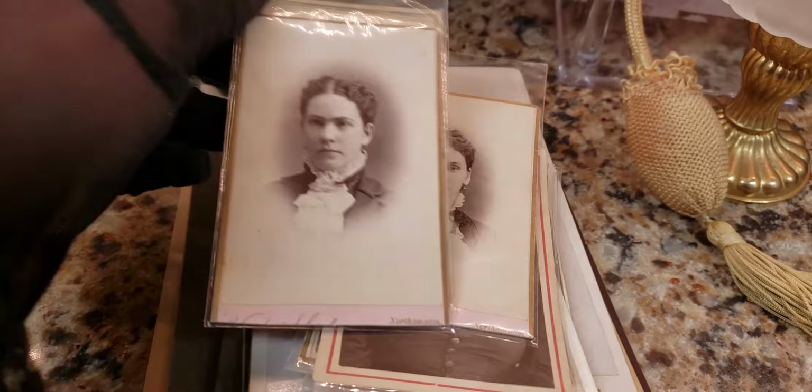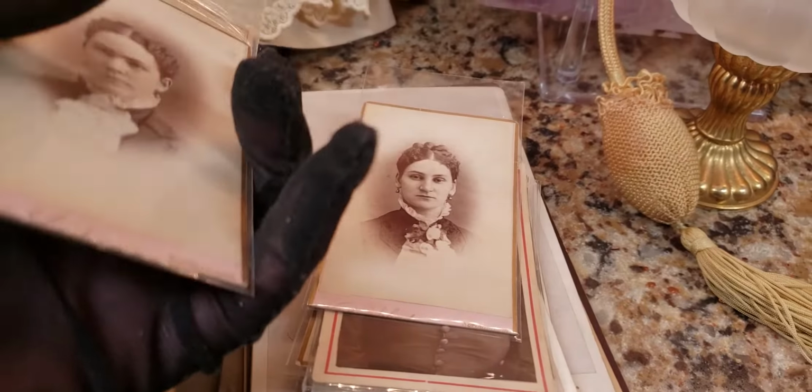So, yeah, nobody wants to buy these. It's insane. I think I'm the only buyer of these photos. I swear, it's not even funny.